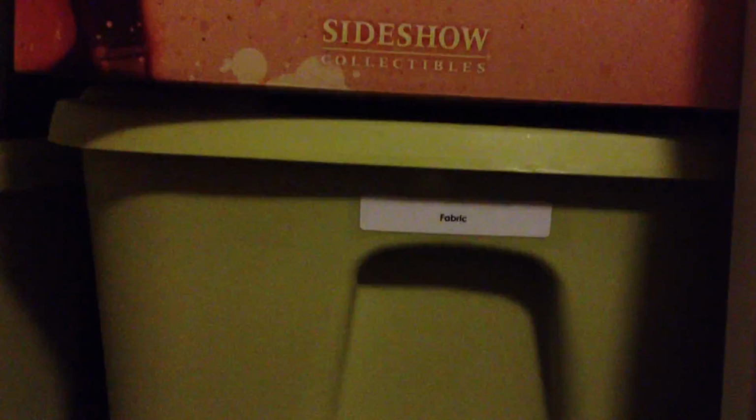And then on this side, supplies, hats. What else do we have? Wigs. What is that one? Shoes. Miscellaneous costume. I like that one. Weapons and props and fabric.